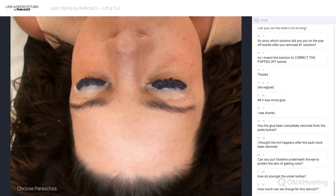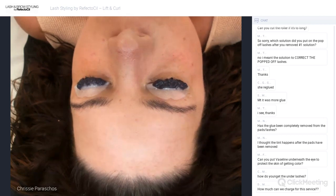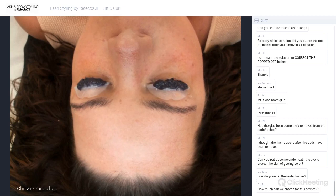Okay, tinting. 10 more seconds, perfect, right? Yeah. Yes, you're right, Marley. The tint happens after the pads are removed, but I was just showing for the sake of time as well, because I know a lot of people have to go, people who are working too now. We went overtime due to the camera issues.